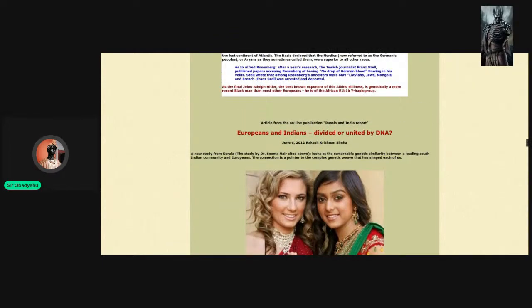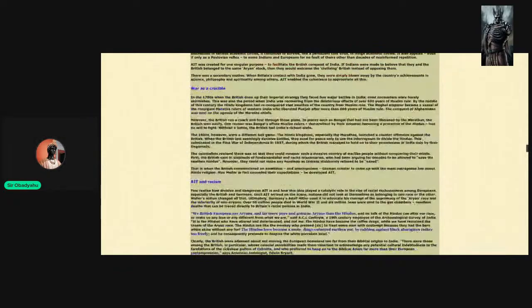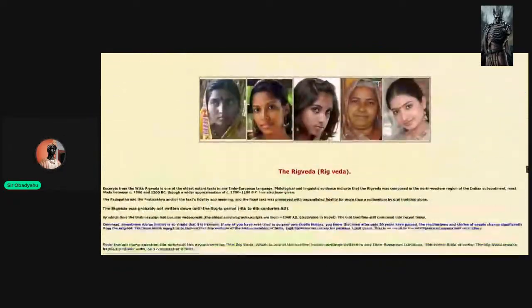Europeans and Indians divided or united by DNA. June 16th, Rakishin, Krishna, Shimya, Aryan albino, Indian, mulatto, Hindu. Yeah, this is common. War was crucible, anti-racism. Yeah, y'all can read this. This is a long read. I'm not going to waste my energy on that. Rigveda, exceptions of the wiki.